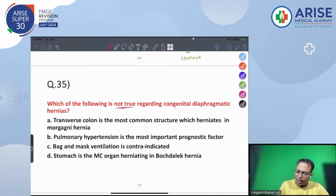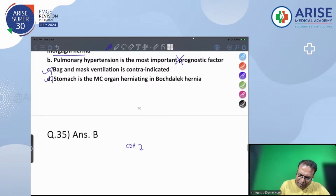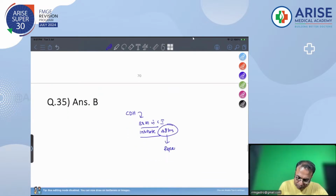Now answer this question. Which of the following is not true regarding congenital diaphragmatic hernia? Transverse colon is the most common structure which herniates in Morgagni hernia. True. Pulmonary hypertension is the most important prognostic factor. Wrong. Bag and mask ventilation should not be done is correct. Stomach is the most common organ herniating in Bochdalek hernia is absolutely correct. So when you see a congenital diaphragmatic hernia, bag and mask is contraindicated. Immediately intubate the patient and wait for 48 hours. After 48 hours only, we do the repair.